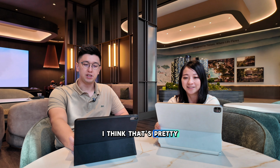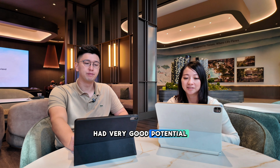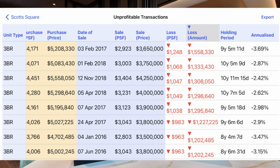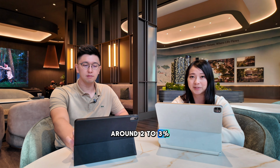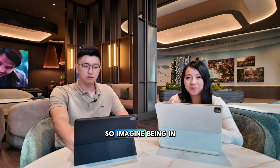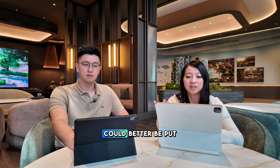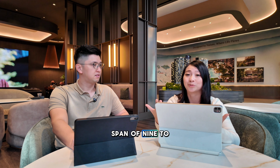Yeah, I think that's pretty discouraging if you're looking to buy a project where you thought you had very good potential. If we take a closer look, even three-bedder owners have made losses of up to 1.5 mil over a 9 to 10 year holding period. That's not very encouraging. The annualized loss was around 2 to 3% on average. So imagine being in their shoes. The money that you invest in this property could better be put elsewhere and generate much better returns in the span of 9 to 10 years.